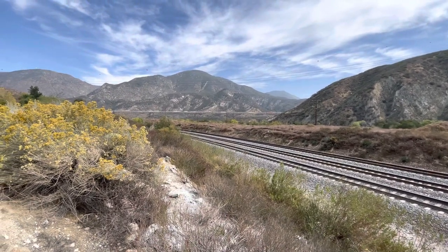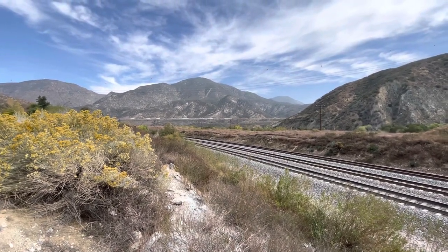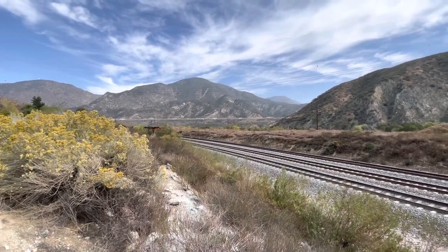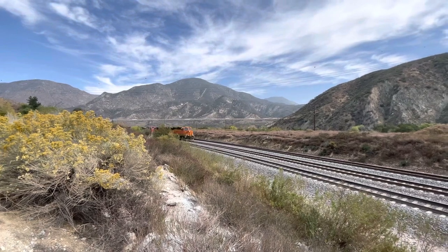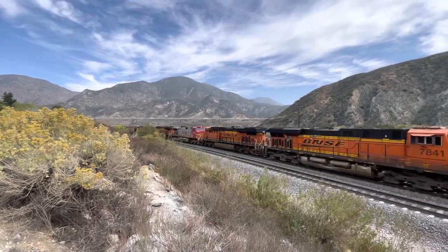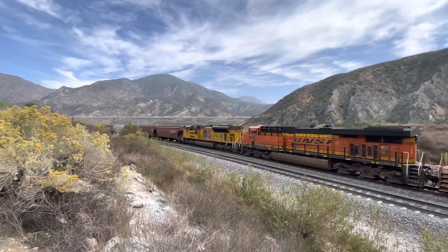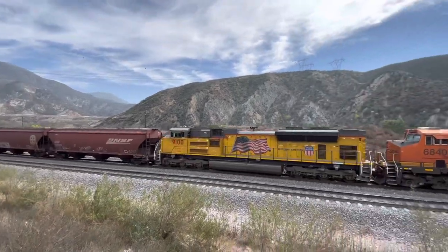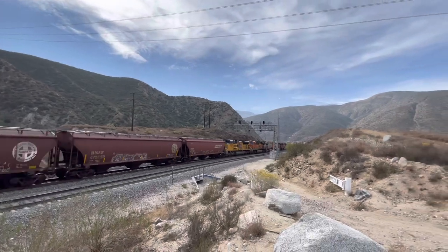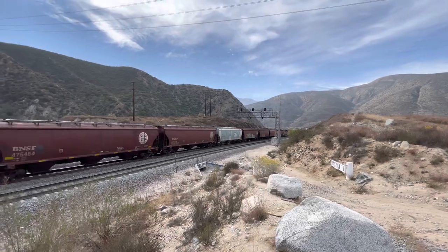Rail fans, Cajon Pass. We got an incoming. Enjoy. SD70, BNSF Warbonnet, nice intro.